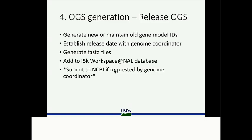We're still working on this process, but if you would like to submit to NCBI, we'll also hopefully try and get that worked out with you.